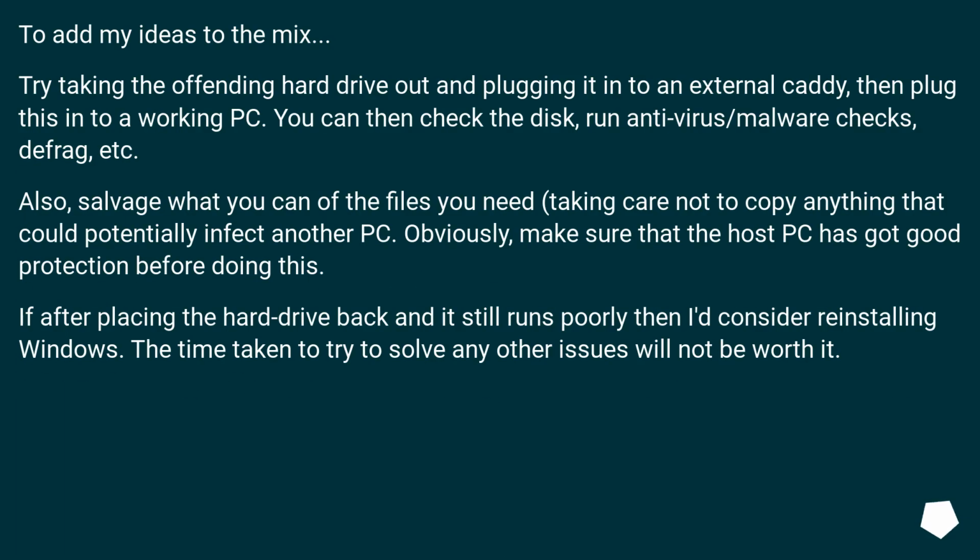To add my ideas to the mix. Try taking the offending hard drive out and plugging it into an external caddy, then plug this into a working PC. You can then check the disk, run antivirus/malware checks, defrag, etc.